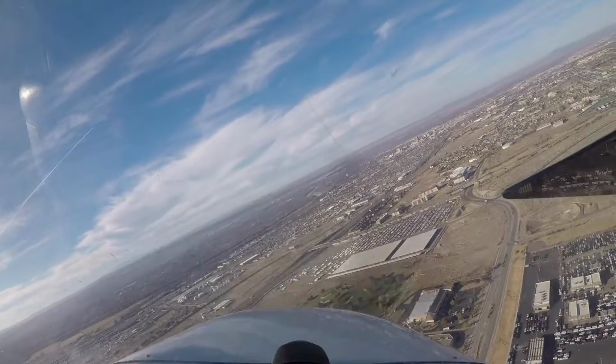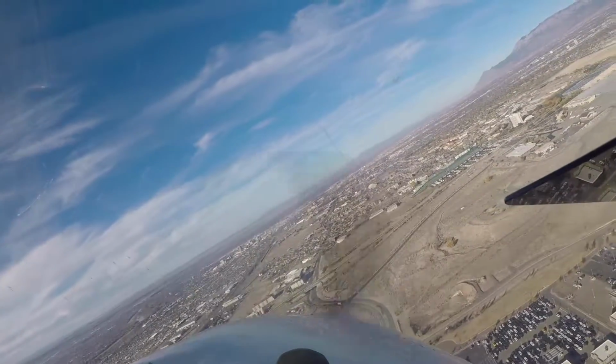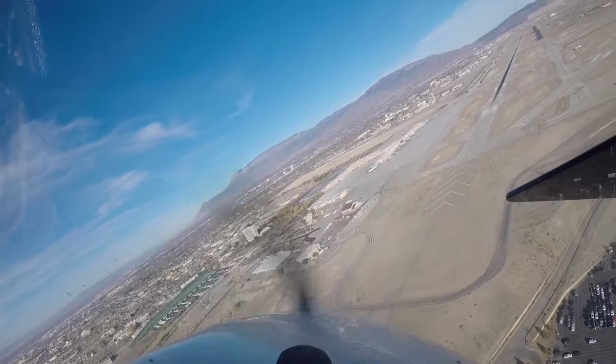Albuquerque Tower, good afternoon, Southwest 4023 with you on the visual 8. Southwest 4023, Albuquerque Tower, wind 180 at 4, runway 8, cleared to land. Runway 8, cleared to land, Southwest 4023.